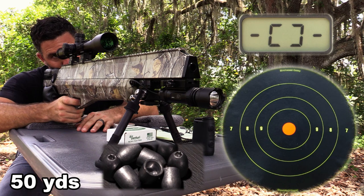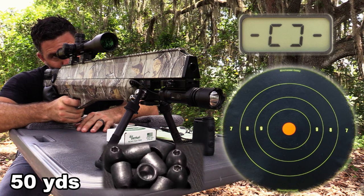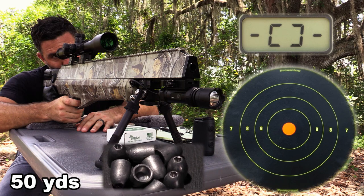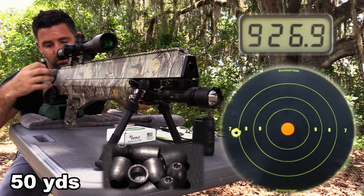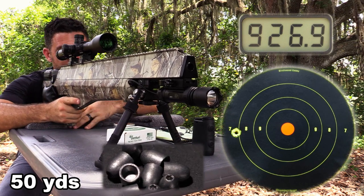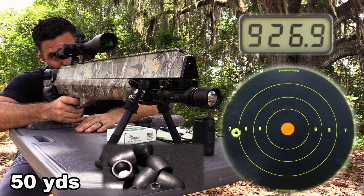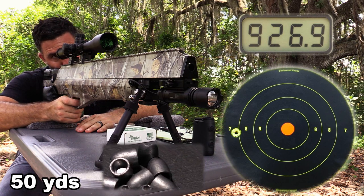Shooting from a fairly sheltered area, but as you can hear, the downrange camera is really picking up the wind now. While it was occasionally gusting from 10 to 15, I had no indicators that it was affecting these big heavy pellets.